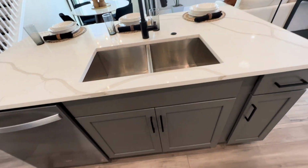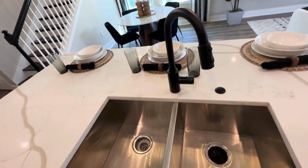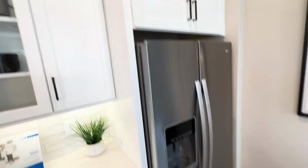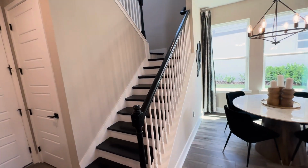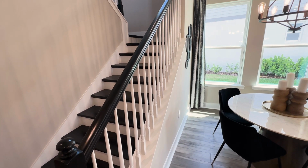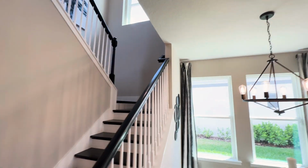And over here we have the island. The cabinetry on the island is also an upgrade, as well as this particular sink, which is a very, very lovely sink. Now, with the refrigerator, you can choose your own, but that is one of the ones that you can actually purchase as well that can be added to the entire loan. Now, this railing here, they have several different types of railing. This is the black on white, which is the cheaper of the models that you can go with.